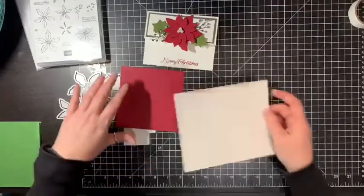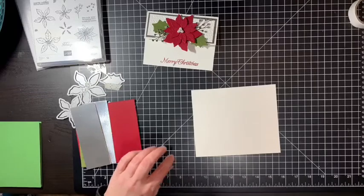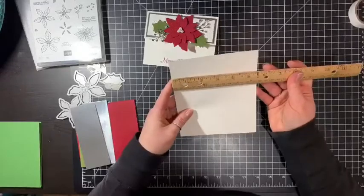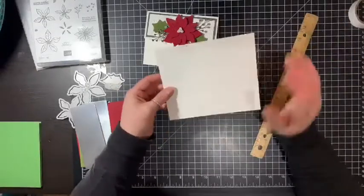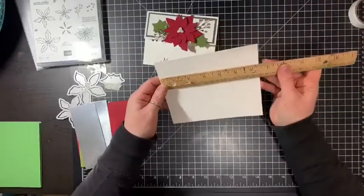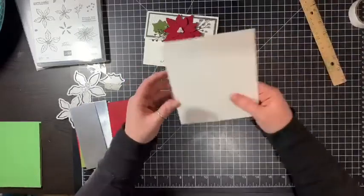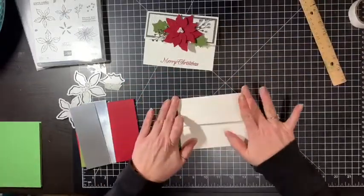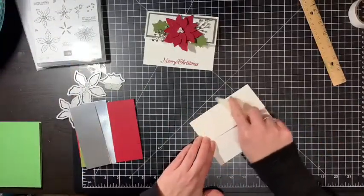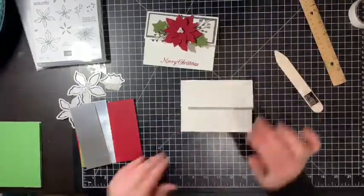All right, so this card here measures, and that's a great question because I don't even remember. I think it's 5.5 by 6.5. Yep, so you're going to cut your cardstock down to 5.5 by 6.5. And then you're going to score it at 2.25. That is what's going to create this flap that goes down. Now I did use the Whisper White Thick cardstock, so I want to use my bone folder to make sure that I get that down.